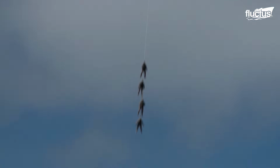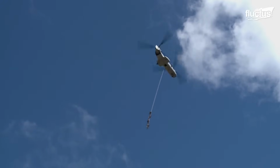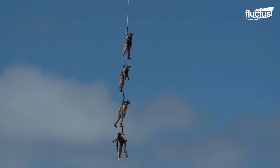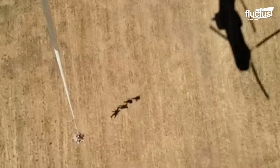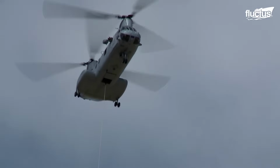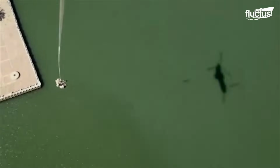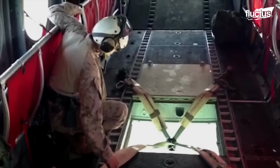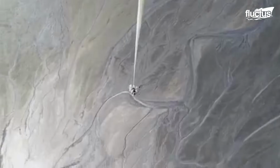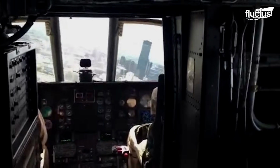This method is part of the helicopter rope suspension techniques, which involve the use of some type of rope to deploy or extract troops. These include rapid rope descent, a rapid insertion method in which soldiers descend from helicopters using thicker ropes than those used for rappelling. This technique is ideal in confined spaces and allows for rapid troop deployment. However, it requires extensive training to properly master the technique.